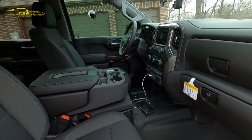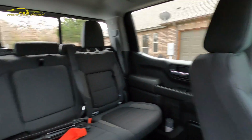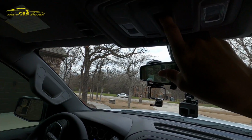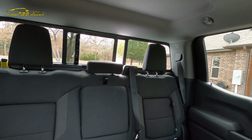So that's basically the inside. I wanted to show you, it does have the sliding rear window, which is a feature that I really like. What you do is you just press this button right here whenever the car is on. You press that button right there, and then voila. Whoop, open, shut. It's an open and shut case.